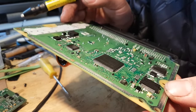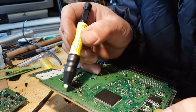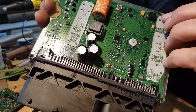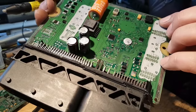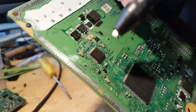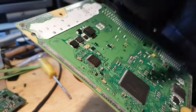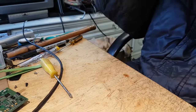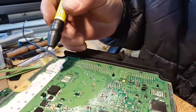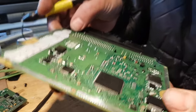I'm quite confident that we might get successfully on this. The only thing I'm not sure about, and I've showed you this in the past, is about these little holes that obviously are a passage of the circuit into the other side, and most likely this is gonna be a multi-layer board as well. So we'll see how it goes, but let's carry on cleaning this and reflow the board and see what happens.